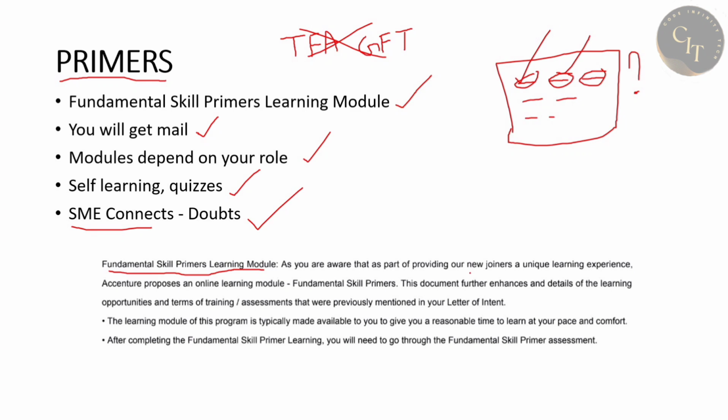And in the offer letter also, the fundamental skill primer learning module is mentioned. As you are aware, as part of providing our new joiners a unique learning experience, Accenture proposes an online learning module, fundamental skill primers. So we already discussed that. It will be called fundamental skill primers. And we also discussed this.